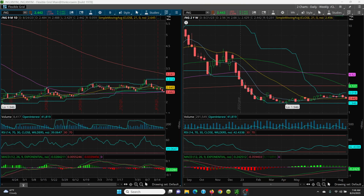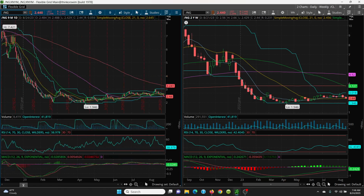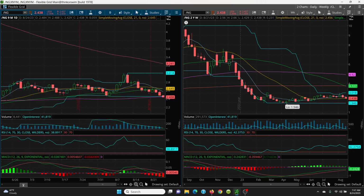Well, here we have the old Nat Gas, okay? So basically, we topped right off here. We had the double top. All right, let's take a look at that. What you had there is your price channel up there sitting at 3.01.08, from this level sitting at 3.02. That's your double top in play. Can't seem to get above, so we went much, much lower here now.